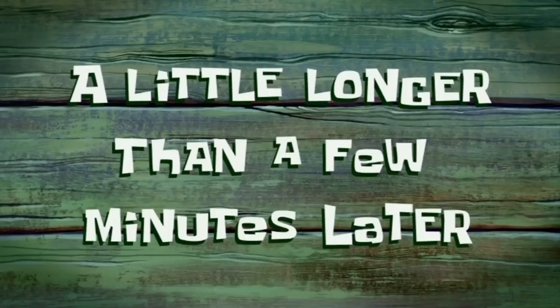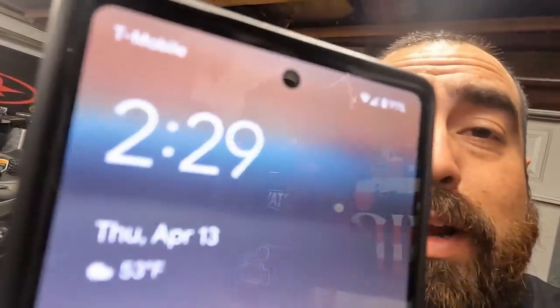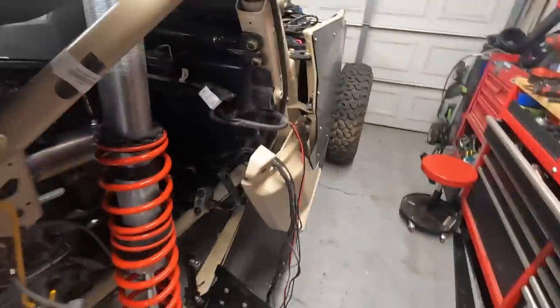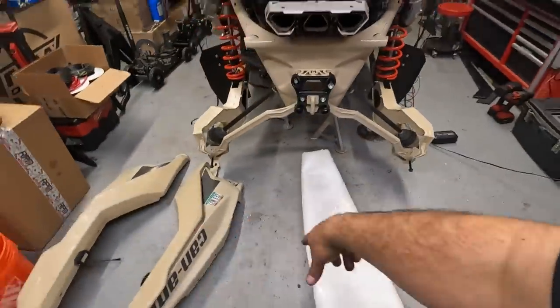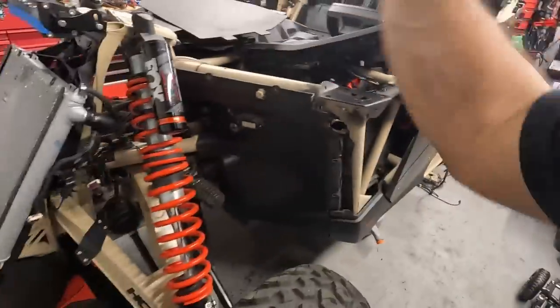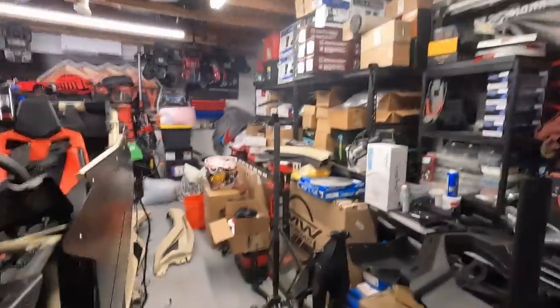A little longer than a few minutes later. Oh, I'm still awake. It's 2:29. I just installed the TMW doors, both sides. I got the fenders in here. I was gonna start installing the fenders, but then I realized I'll probably just wait until after I do the cage, but those are on there. Front is complete, just waiting for plastics, or I got the plastics, but I can't put them on until the cage is on. I'm gonna go sleep. This is overtime for you guys, showing you what I got going on.